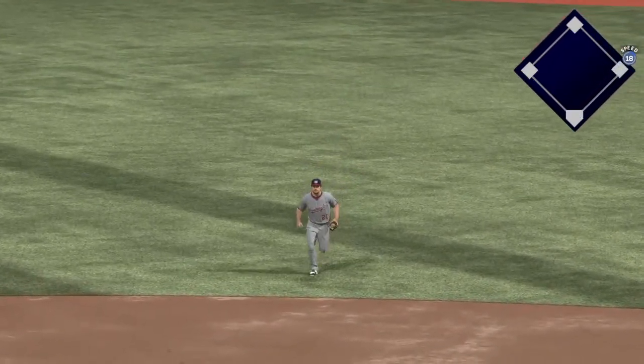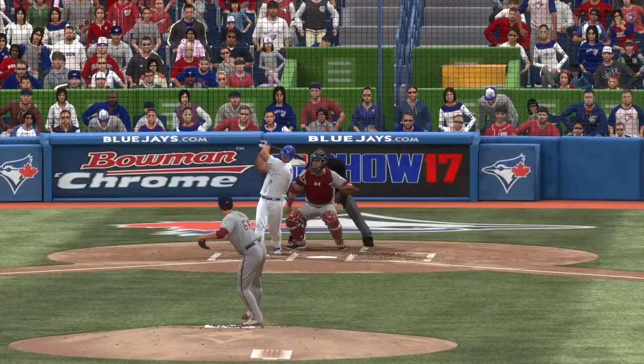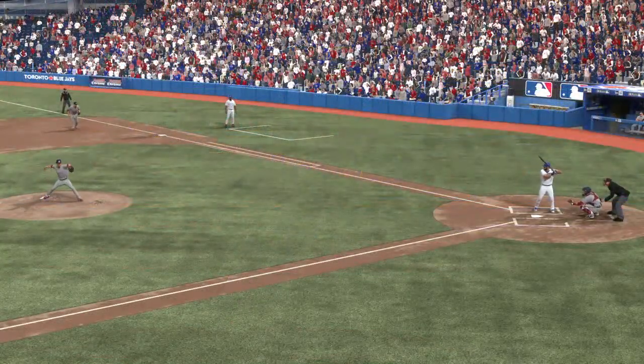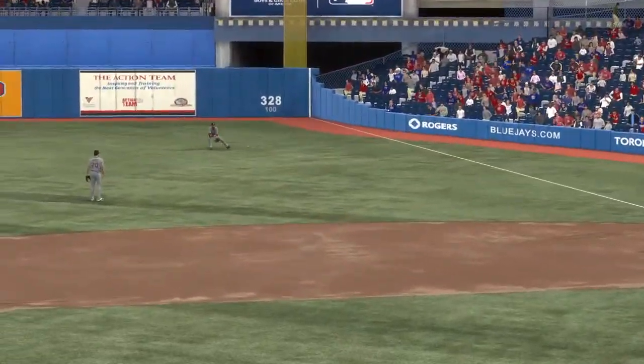Matt, did you see where they were playing him? They're playing him in the shift, and he just did not care. If he hits the ball hard, I guess that's his philosophy. It was going to get through anyway, and we saw it right there. Base hit into the shift.